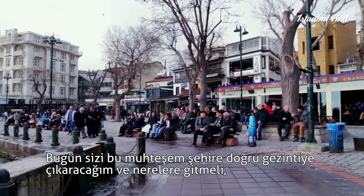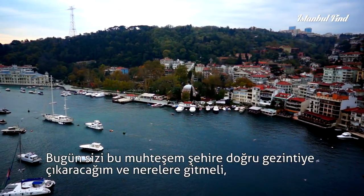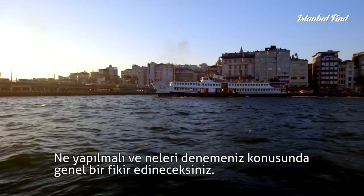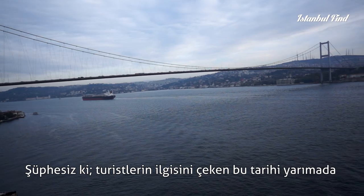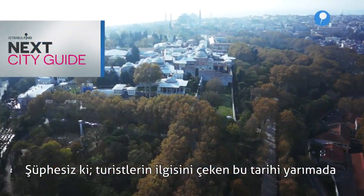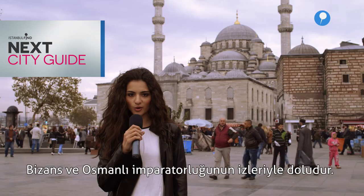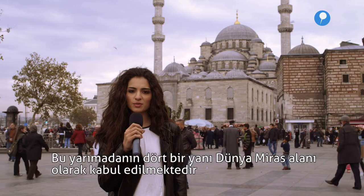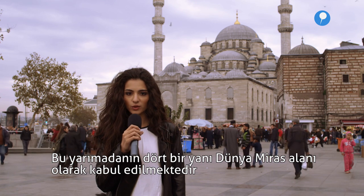So, today I will be giving you a quick tour of this amazing city and make sure that you have a general idea of where to go, what to do and what to taste. For sure, the area that attracts most of the tourist attraction in Istanbul is the historical peninsula full of traces from the Roman, Byzantine and Ottoman empires. The four main areas of this peninsula have been declared as World Heritage Areas.